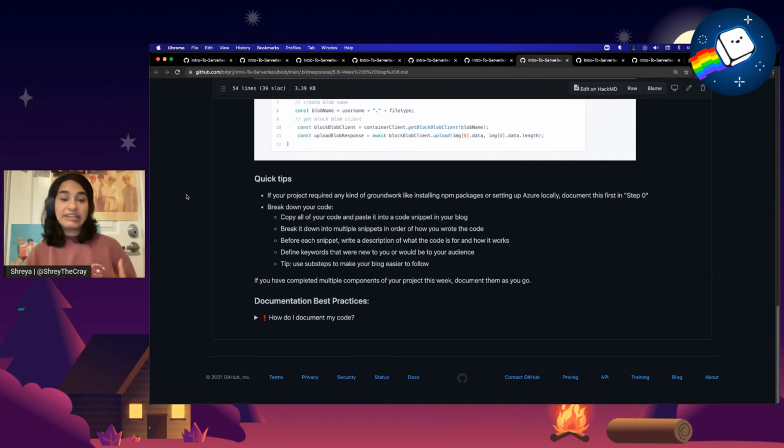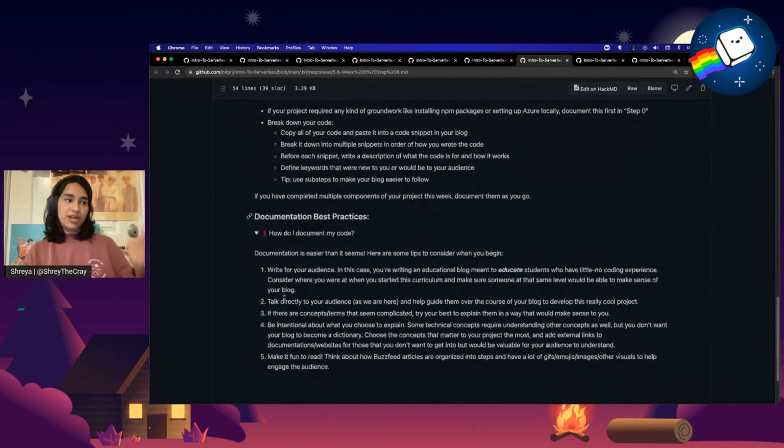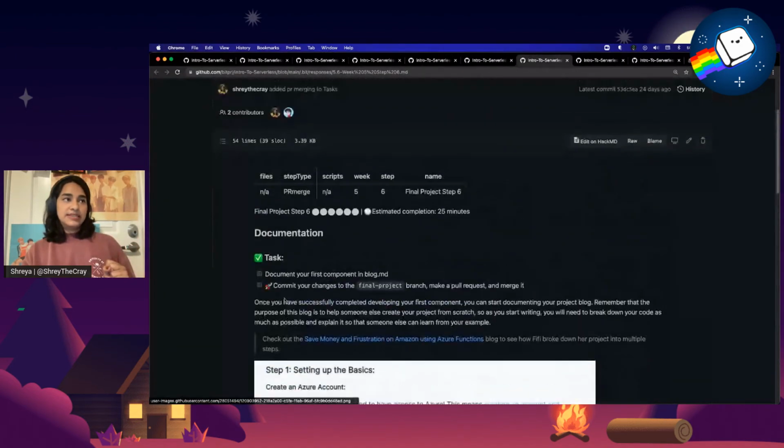And when they're writing that in their documentation, you notice it. And that's a great place for you as a mentor to step in and be like, okay, cool, you did this, it's working, that's great. But let's revise what's actually going on. And that's going to help them in their final presentations as well, and just in life in general. So yeah, quick tips, documentation, best practices, all of these things.